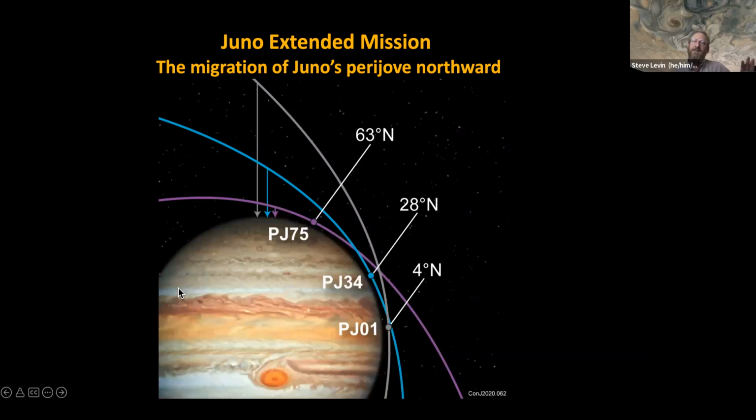Okay, so I gave you a little taste of some of the surprises. I want to spend time answering questions so we can talk about whatever strikes your fancy as something to pursue. But I also want to give you a little bit about what the extended mission is going to look like, because we finished our prime mission, 32 orbits, this past August, and the spacecraft is still working.